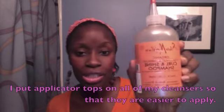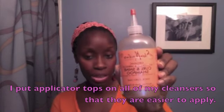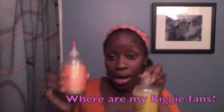The next up is even better. It's still Shea Moisture, but it's much better than the one that I just showed you, which is also good. Now, this is the Coconut and Hibiscus Curl and Shine Shampoo. This shampoo is super, super good. It is so moisturizing. Both of these are really good, but if I had to pick a poo, it's gotta be the pink. You guys know what I'm saying. Like, this one is very, very dope, okay? And this one is dope.